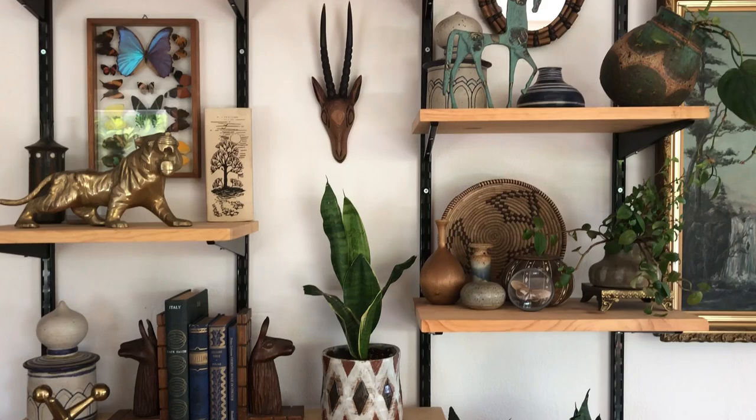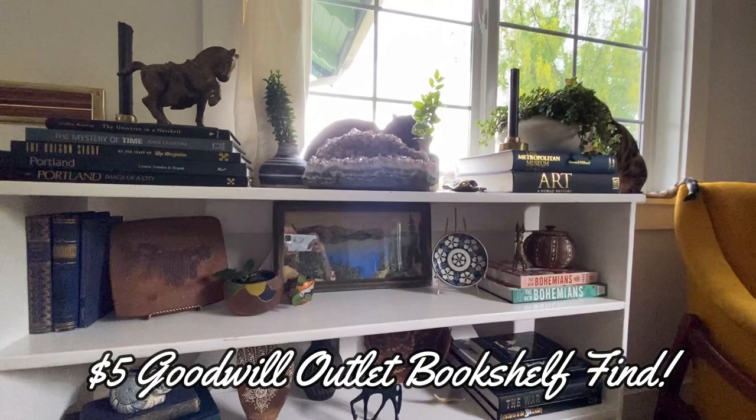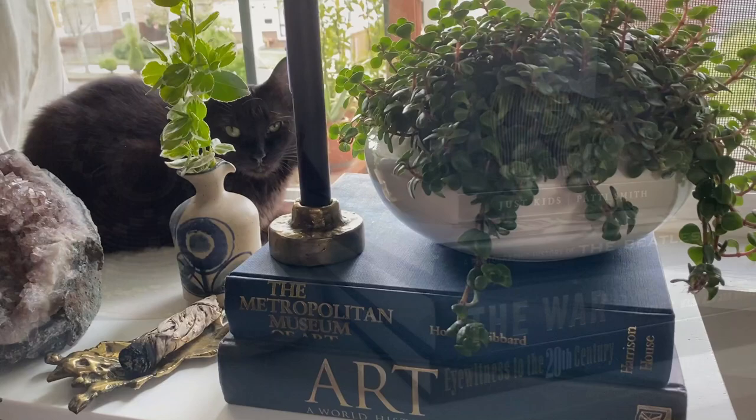I always have some type of a shelving unit or a bookshelf in my living room. That's where I can keep all of my smalls and display them beautifully. I can mix and match things. I like to mix pottery, baskets, brass, art, books, candles, all of it. I like to mix it all together and create a little vignette. That's one of my favorite things to do.